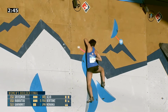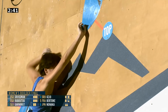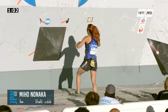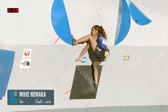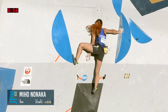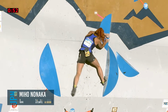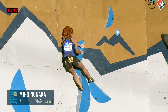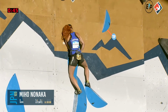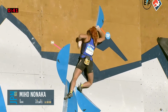Oriane here making this transition. Nicely done. Really nicely done. A little bit more precise, a little bit more definitive in her movement at the end of this boulder. And she just looks momentarily unsure. She is also putting a lot of pressure on that very first move on her shoulder. She's really slamming her right hand into it. Let's see if she can make it happen, going a little more static.